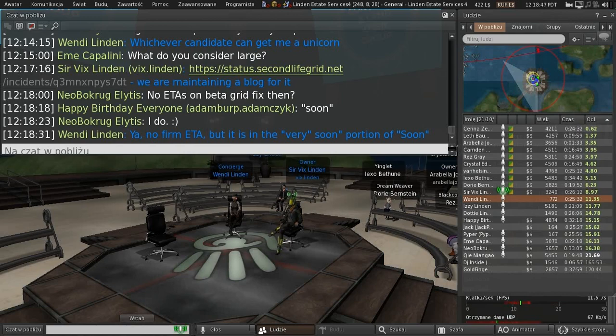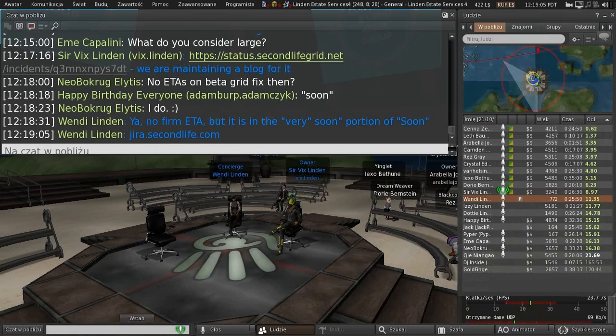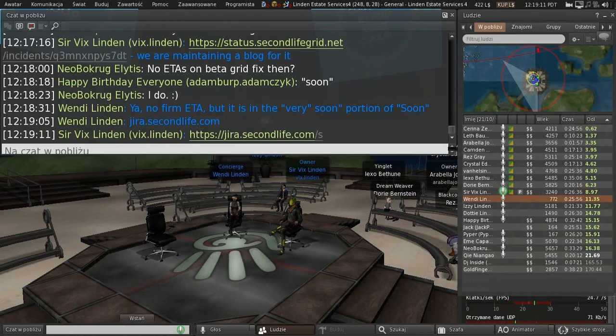So, a quick update on search. Search should also be somewhat improved, returning better results than it has lately. If you are still seeing issues, please consider filing a JIRA at, let me go ahead and post a link here, because we do want to be made aware of any issues that are still happening.